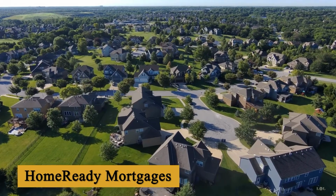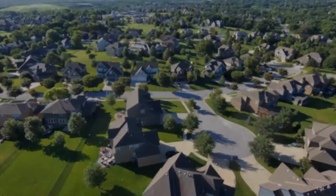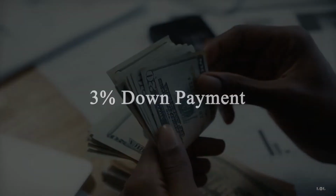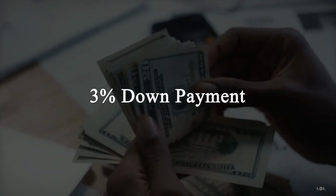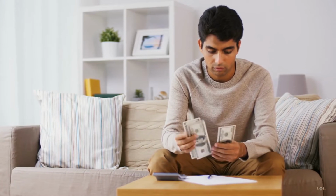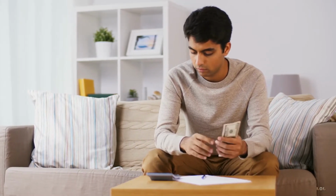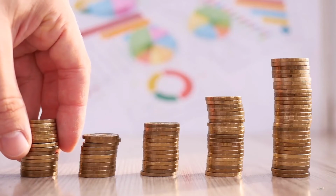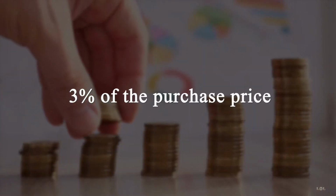Fannie Mae's Home Ready program and the Home Possible loan from Freddie Mac feature low down payment requirements. You only need a 3% down payment of the home's purchase price, and there's no minimum required contribution from the borrower. That means the money can come from a gift, a grant, or even a loan from an acceptable source. Even better, the home seller is allowed to pay closing costs worth up to 3% of the purchase price. Instead of negotiating a lower sales price, try asking the seller to cover your closing costs.